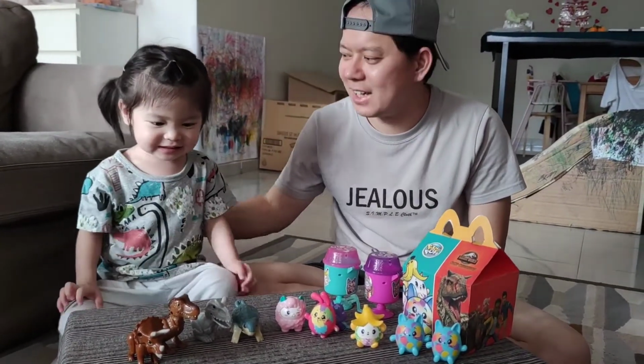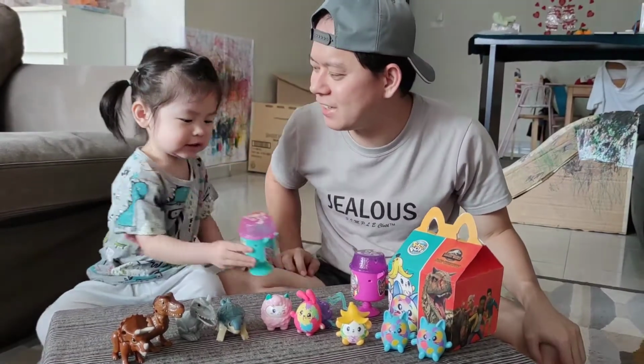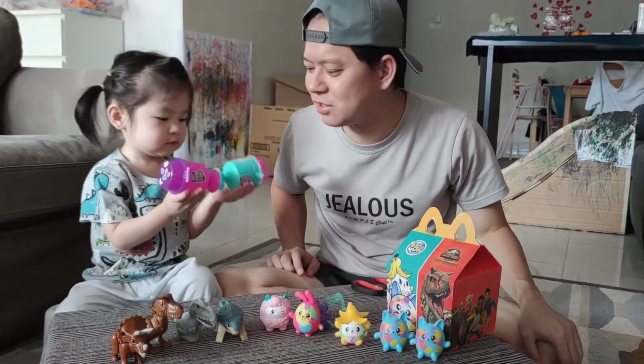Okay. Okay, baby. Now we have the full set of Pikmi Pops and the Jurassic World dinosaur.